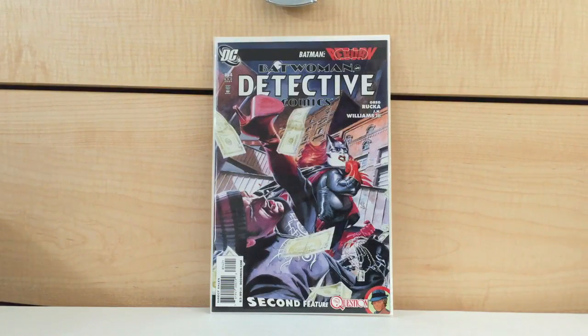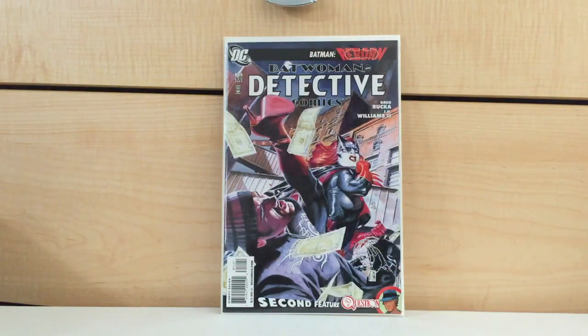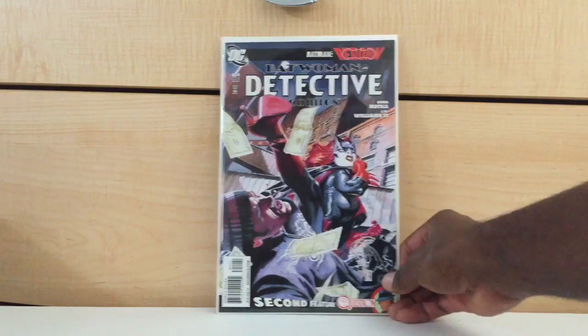Went on a road trip, found some really good books, and I guess we'll start with some really cool Detective variants featuring Batwoman. This is Detective 854, J.G. Jones cover. Picked this up for $5.